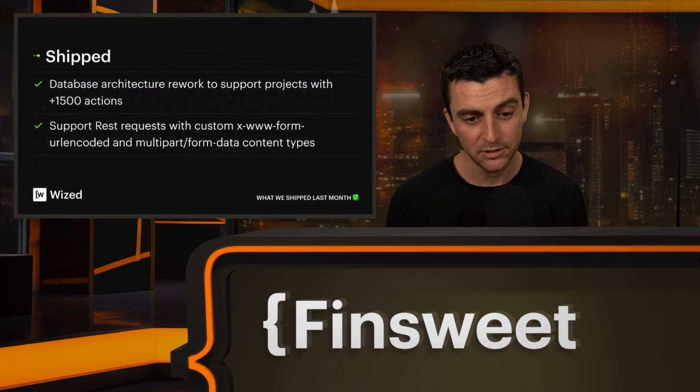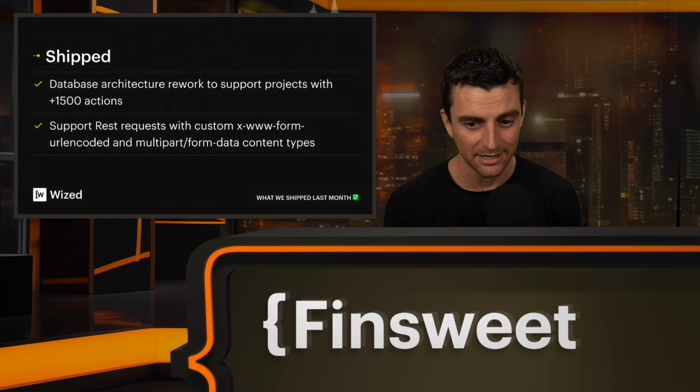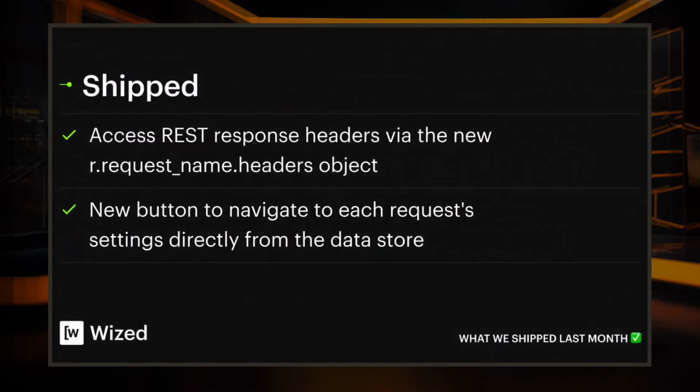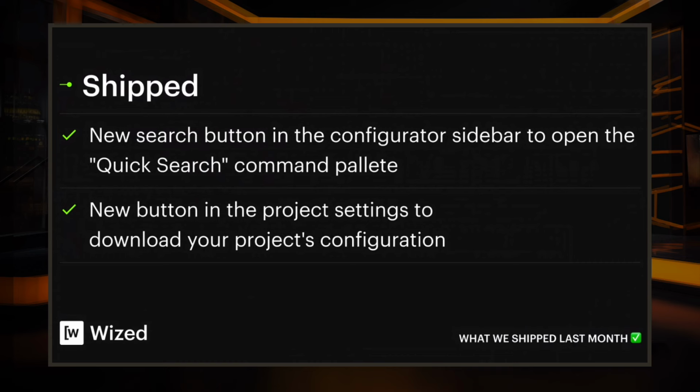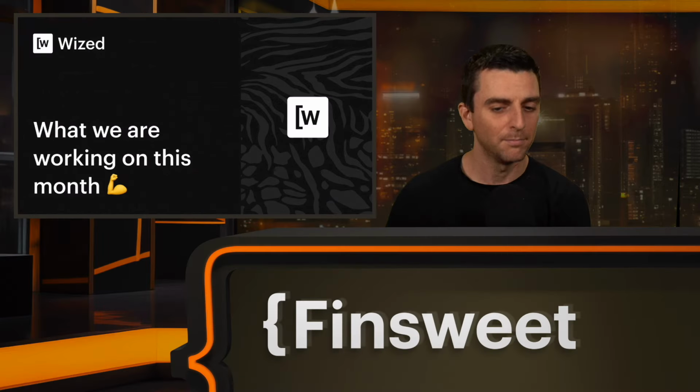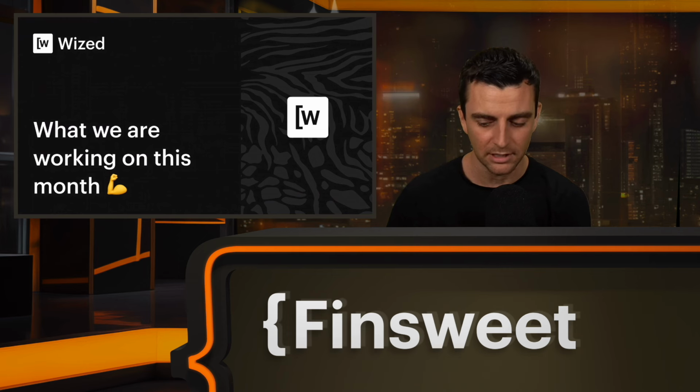Let's continue. We now support REST requests with custom content types. Awesome. We can access REST response headers with the new request name headers object. And we have a new button to navigate to each request's settings directly from the data store. We have a new search button in the configurator to open the quick search command palette. And we have a new button in the project settings to download your project's configuration. We have new documentation for backups, publishing, Canvas, and settings, and several small quality of life improvements, which you can find in our changelog. Small team with big efficiency, always doing a great job. There's a lot of development power on that Wized team, so great job over there.